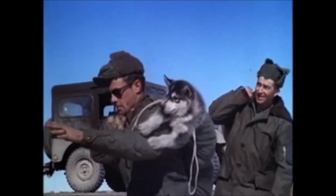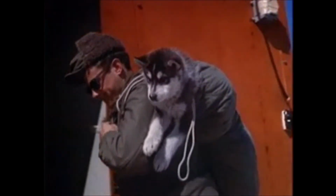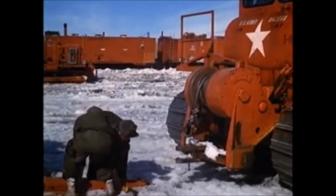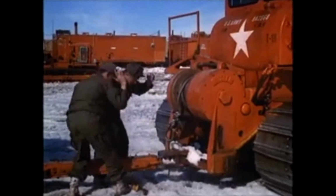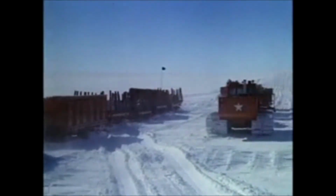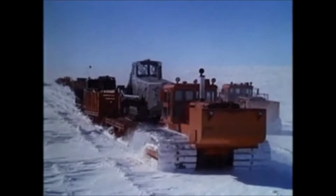Mukluk, a 3-month-old Eskimo sled dog, went along as camp mascot, strictly against regulations. Caterpillar tractors with extra-wide treads pulled the heavy swings. Each tractor could pull from 50 to 100 tons. Finally, like a wagon train in the Old West, the first heavy swing got underway.